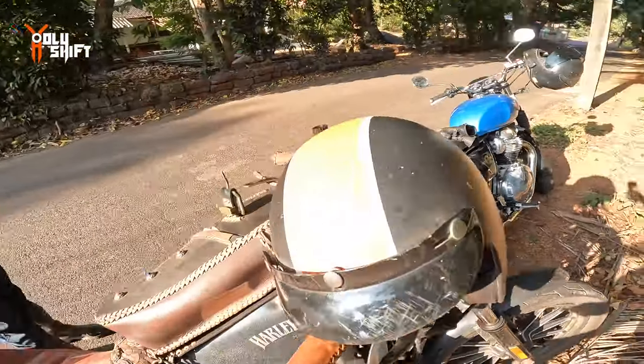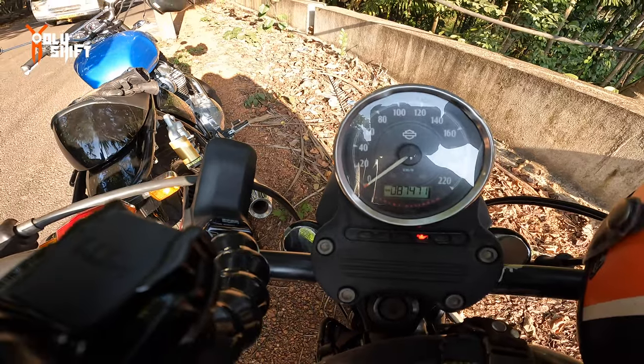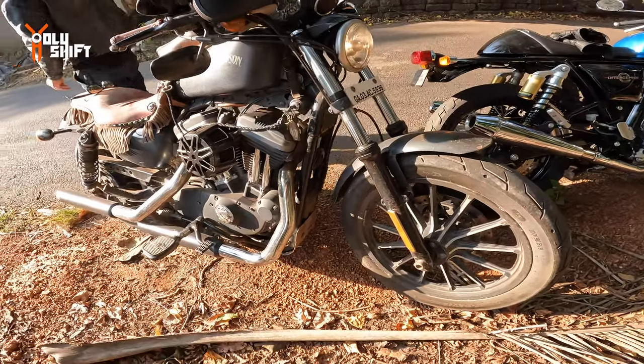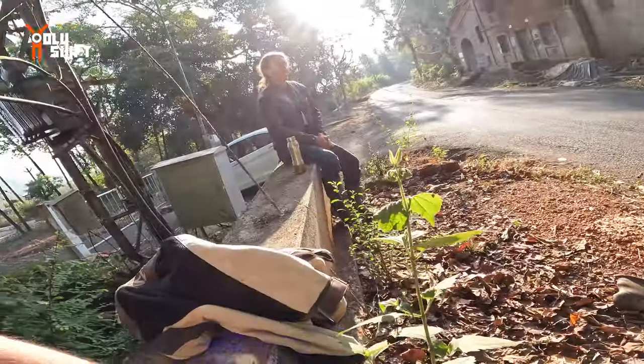How many do you have? He has almost 90,000 kilometers on it. 87,471. It's almost 60,000 miles. This bike has been to the Himalayas six times already, at least. Six times? Yeah.